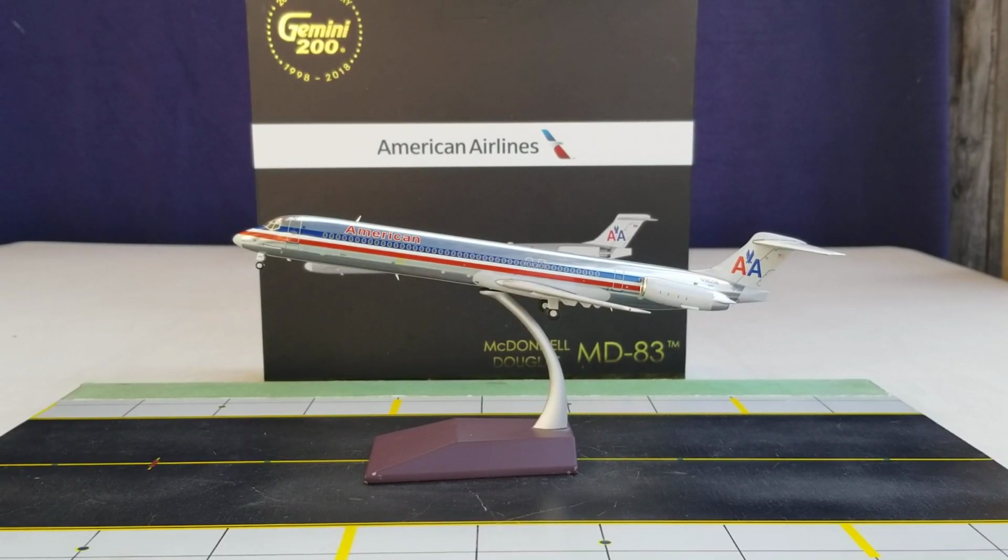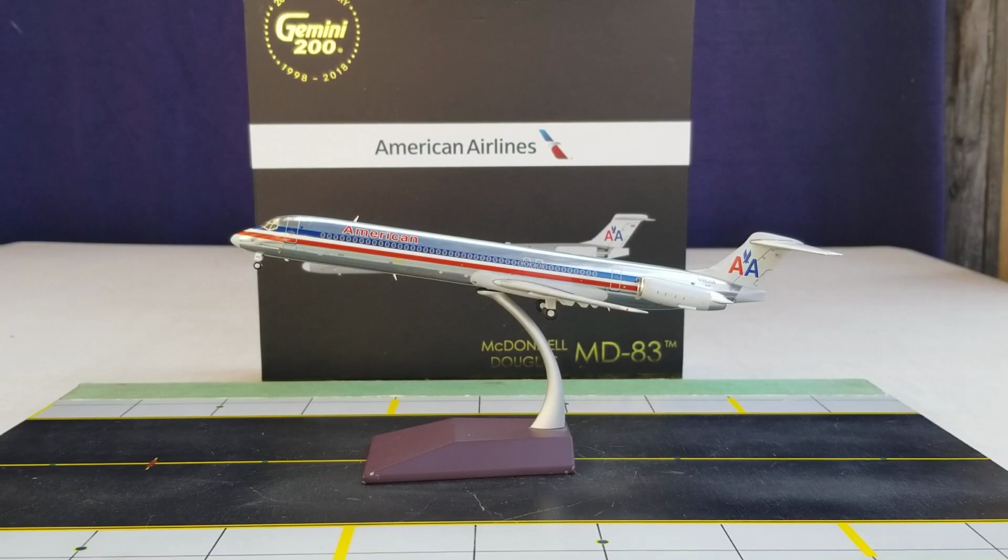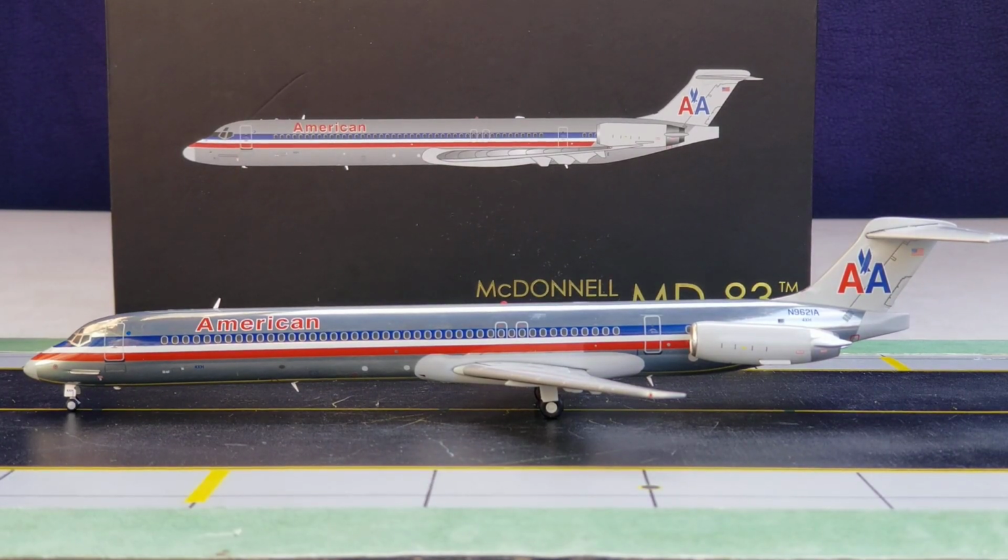Okay, since this particular model does not have the gear replacement doors, I'm going to go ahead and take this model off the stand and go ahead and go into the seating configuration and wrap up this model review, okay? Alright, let's talk about the seating configuration.